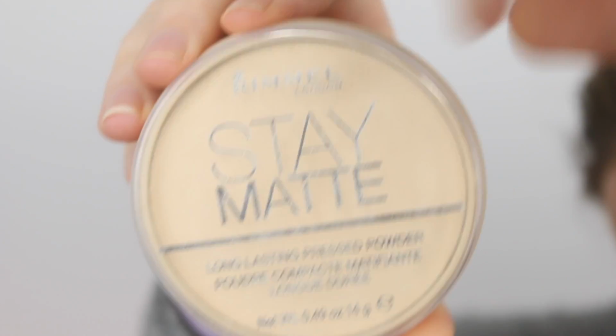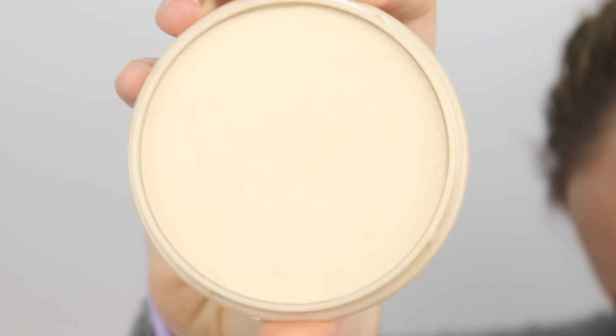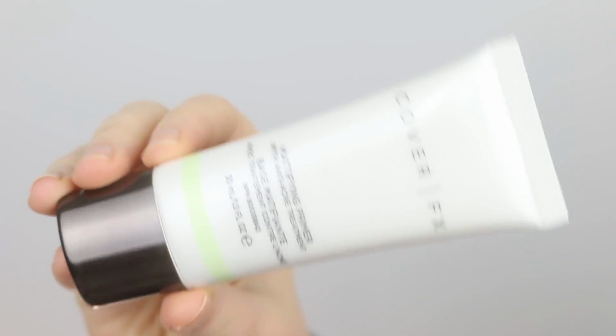And then I have grabbed out a powder, the Rimmel Stay Matte powder, to replace my Australis Fresh and Flawless when I finish that one up, because I'm anticipating that one to be done this month, as well as the Cover FX mattifying primer as well.